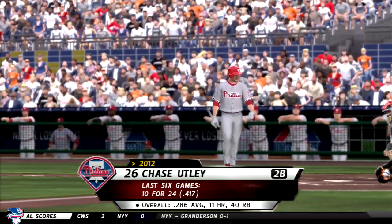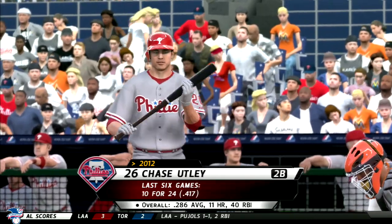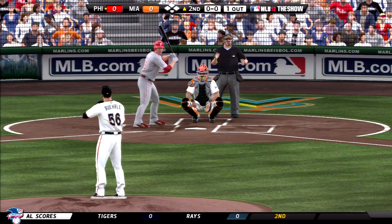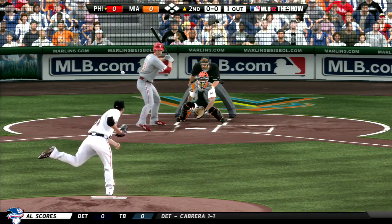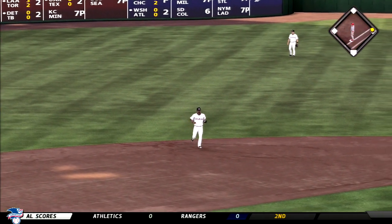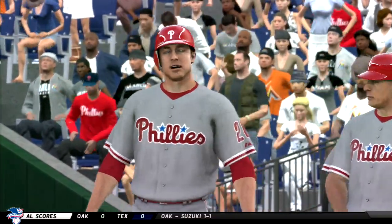Chase Utley will stand in for the first time now, looking to keep that hot streak going as he's been hitting the ball well these past 6 ball games. And this will be lined into center field, and they've got themselves their first hit of the ball game. And make it an even 10 games in a row he's hit in now, as that bat has really come alive of late.